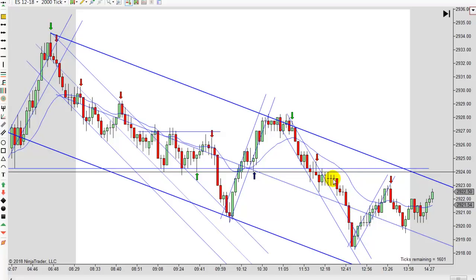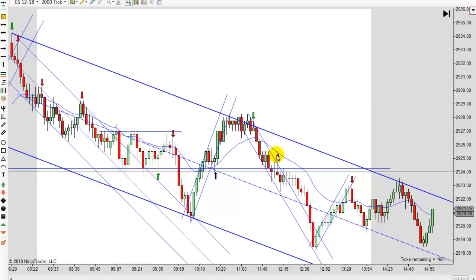So you just can't get in here. If you didn't get in here, you're not going to get any of this move down. And then of course it bounces. Now you do have a close outside the new low, a decent way away from the EMA. But that's not a real bullish bar. It's got 2 or 3 ticks right there of stem. So I'm not crazy about it.